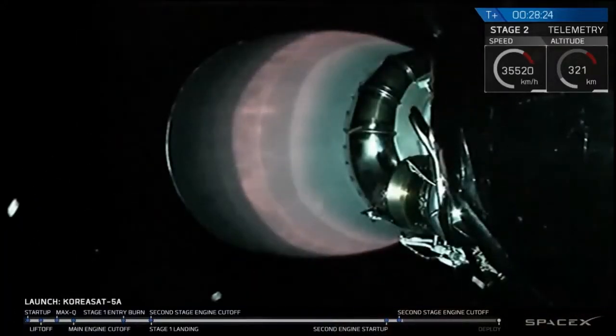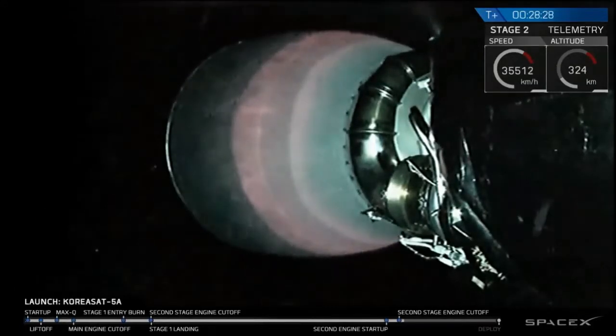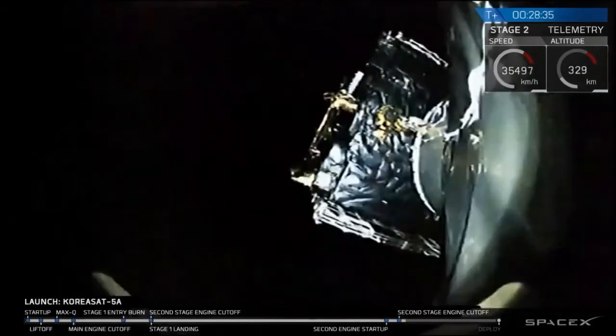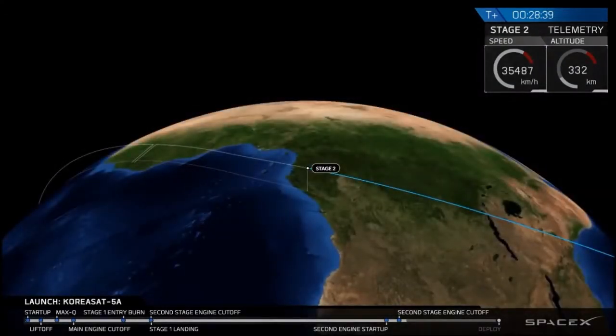So we're actually going to pause again, leave you with another animation of where our Stage 2 and KoreaSat-5A are positioned over Earth. We'll be back about T plus 35 minutes. Our GNC callout just confirmed that we are in a good orbit insertion for the payload. So we'll be back at T plus 35 minutes with payload deployment.